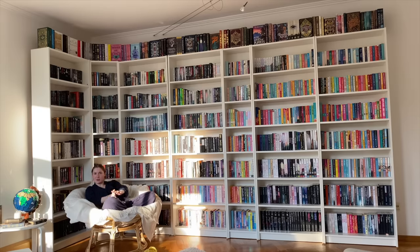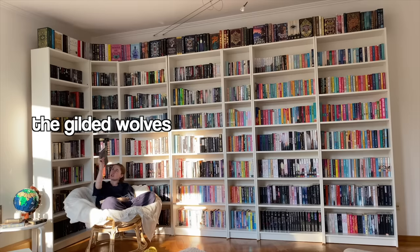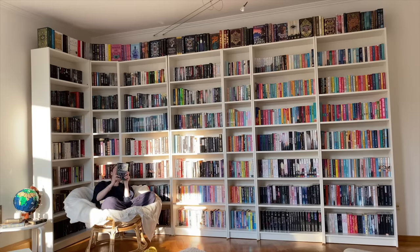What should we read? Let me just close my eyes and think of something. Read The Gilded Wolves by Roshani Chokshi. It's a mystery, decadence, and dangerous desire book in Paris, because there's an Eiffel Tower.